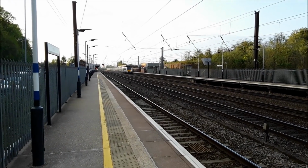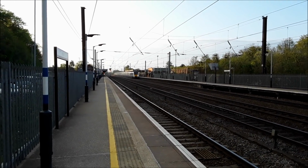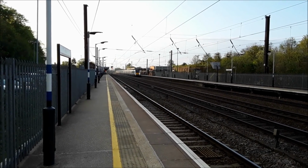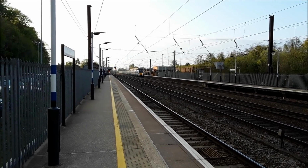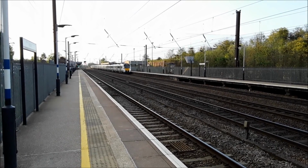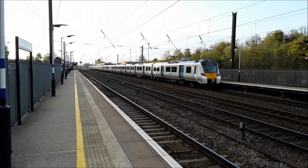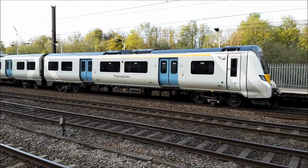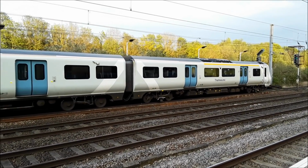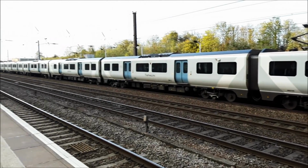Okay, coming in now. Looks like she's hit her emergency brake because there's a lot of smoke coming out of that. This was supposed to be a 1910 service to Horsham, but I think she has hit her emergency brakes. Interesting. Just see what happens out of that one. Well, after a slightly odd moment, it's on the move again. Very weird. There's 700105. As to why it did the emergency brakes in the first place, I've not got a clue.